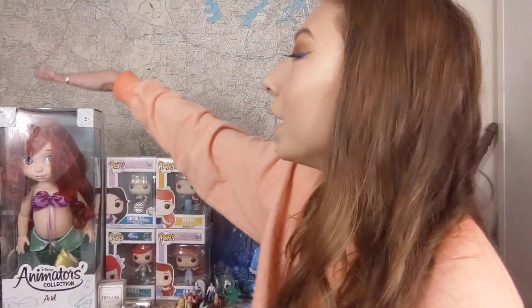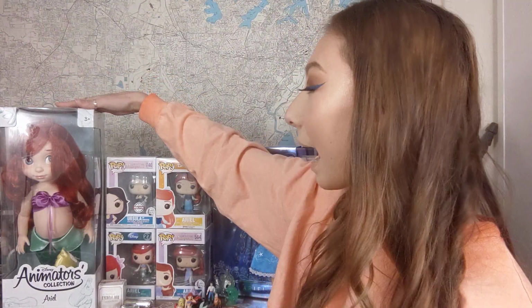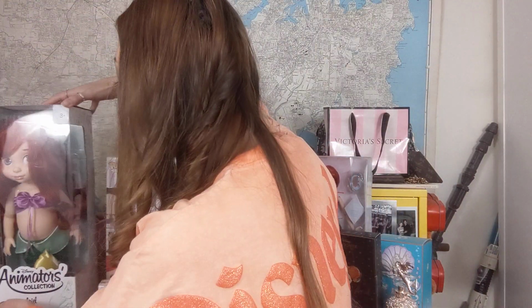I'm going to go into one of the main things behind me, and then I'll go back into some more accessories. So this is my pride and joy. This is my Animators Collection Ariel doll. She's one of the old editions. They've actually changed the repaint job of her face since this doll came out. But I'll bring her closer to the camera.